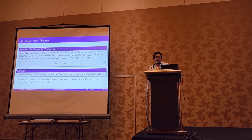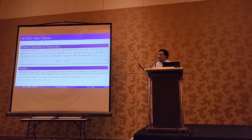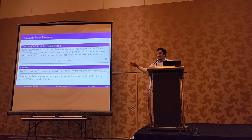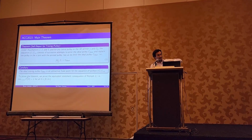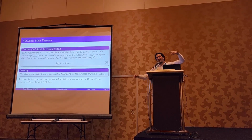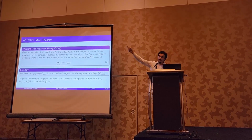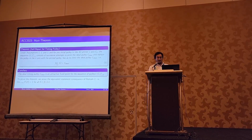To prove the theorem, we prove an equivalent statement. So instead of working with the pulleys, we are going to work with the instant displacement. We will show that the sequence of instant displacement, which correspond to the sequence of timing pulleys, converge to the ideal instant displacement equal to 1, which corresponds to the ideal timing pulley. That is how we will prove the theorem.